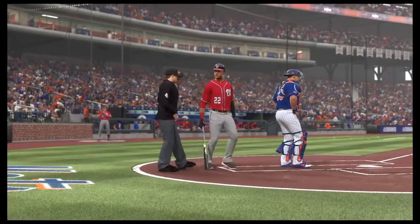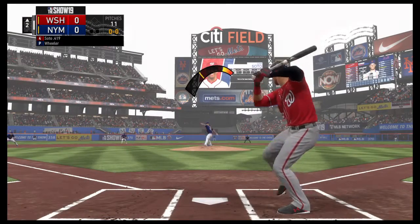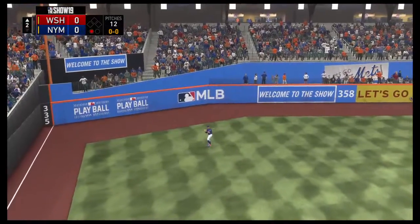Juan Soto to the plate now. He's been productive at the plate in the series with 6 hits coming into this one. Skied in the air to straightaway left. McNeil has a read on it. Makes the play, 1 away.